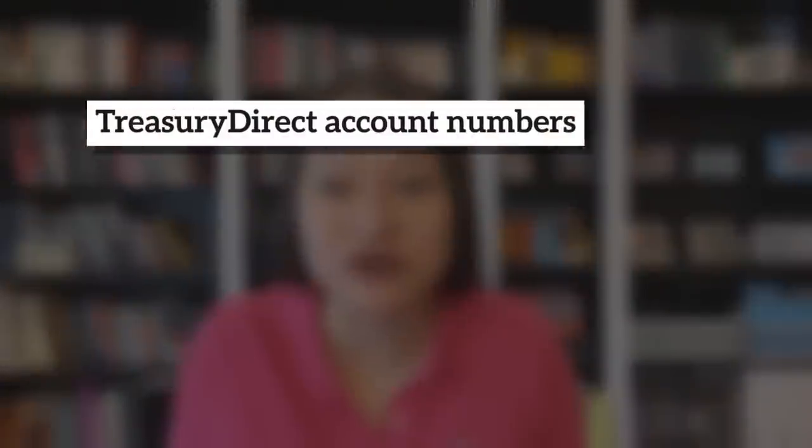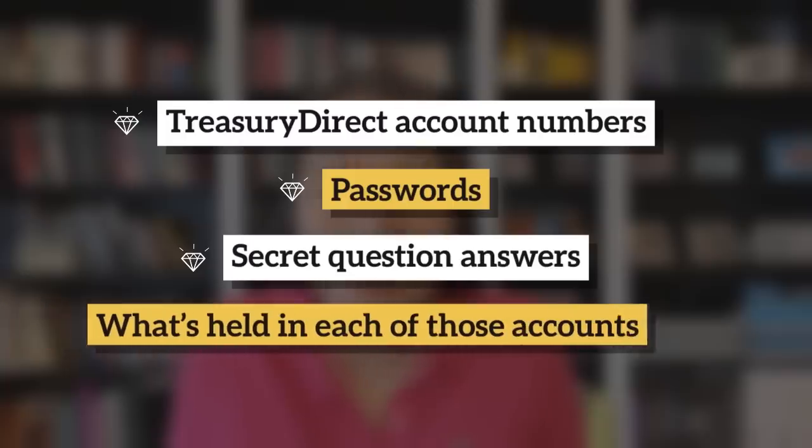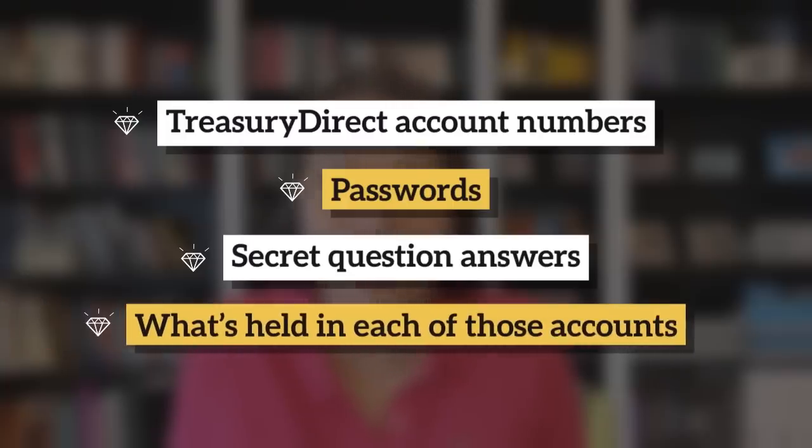Many of you know that we have multiple accounts with Treasury Direct. Individual ones for me and my husband, minor accounts for our children, as well as trust and business accounts. If I were to pass away, which I really hope doesn't happen anytime soon, but if that did happen, I would want my husband and kids to know all those Treasury Direct account numbers, passwords, secret question answers, and what's held in each of those accounts. And yes, this includes the gift I-bonds we've purchased, who we bought them for, when, and how much.